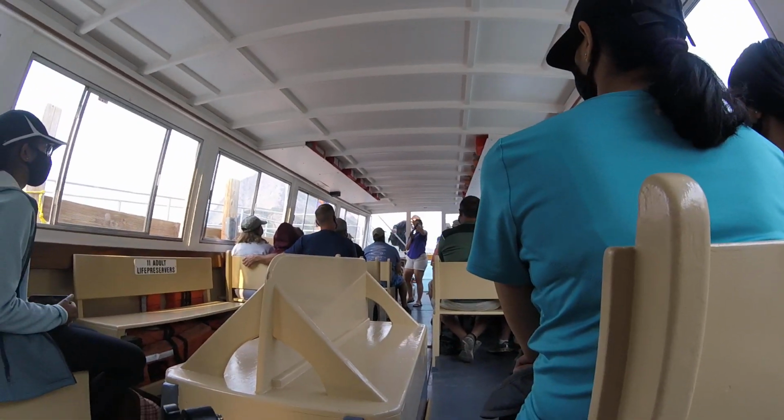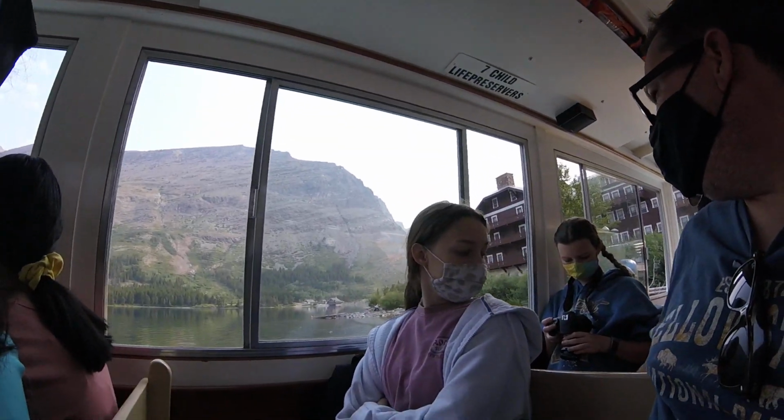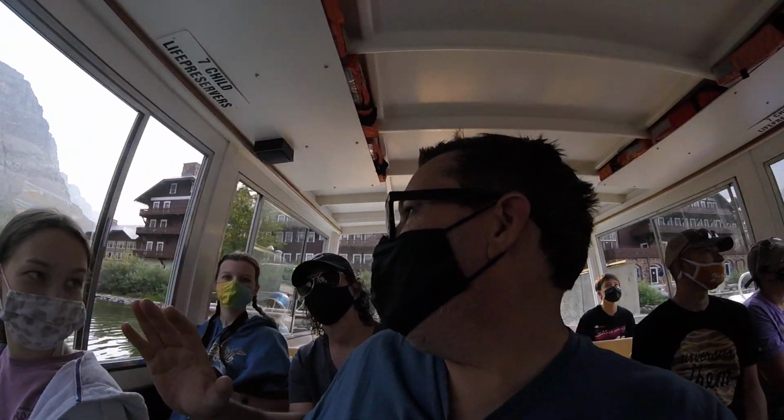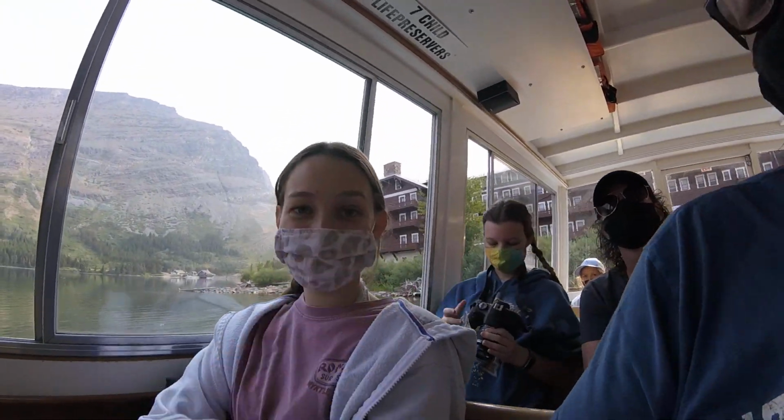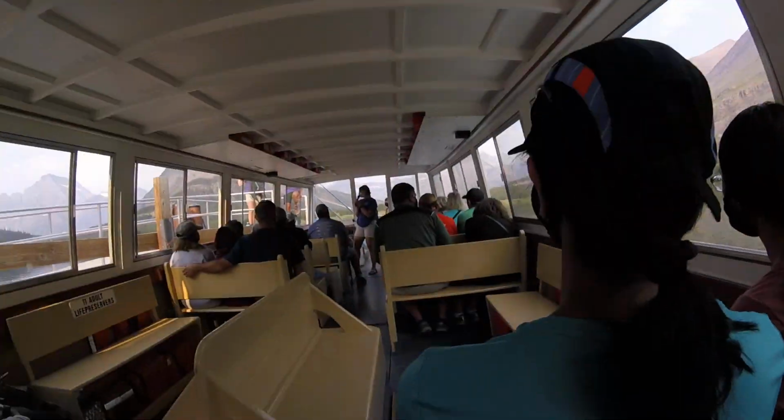Exits are located in the back, up here in the front, and the windows push together and push out. Additionally, we have a life ring, a life sling, and a man overboard crane. So if anyone wants to take a dip today, we got you covered.